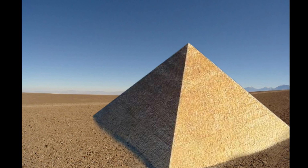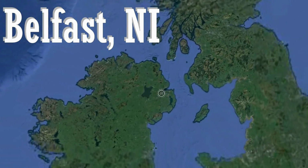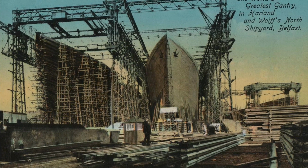Yeah, but hey, now it's time to explain how it got there, because that's just generally what I do, after all. Its story starts in Belfast, where an educated guess puts the casting and placement of the steel for what was to become the big piece around 1910 by Dalzell and D. Colville and Co., then delivery to Harland and Wolff's slipway and massive gantry in the heart of Belfast just afterwards.